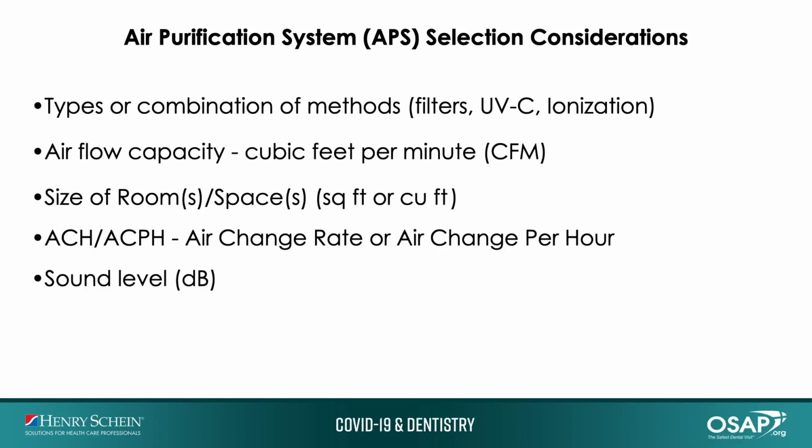The other thing you also want to take into consideration is sound level. Normally when you have it on a higher speed, the sound level will be higher. Most of them are at or below 60 decibels, which is a dishwasher or human conversation. So it shouldn't be a problem, and it's certainly below what we typically have with high-speed handpieces and other devices in the operatory.